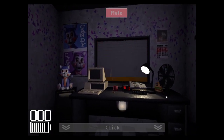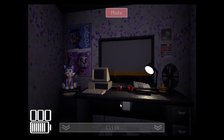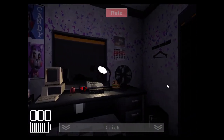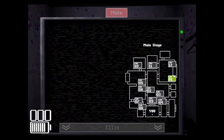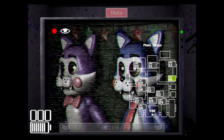All three doors are power driven, so basically don't use too much power. Otherwise the place will shut off completely. But don't worry. As I said, the doors will open up if that happens, so you won't be trapped. I think that was all for now. Good luck on your first night here. Don't fall asleep, and have a good night.